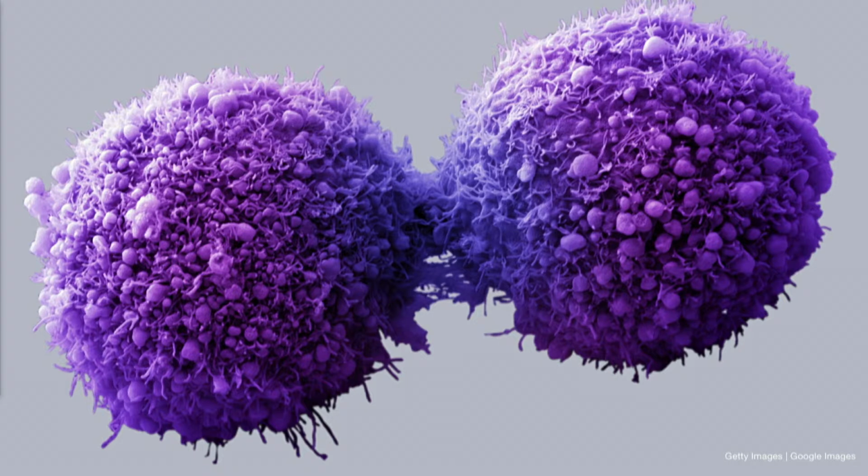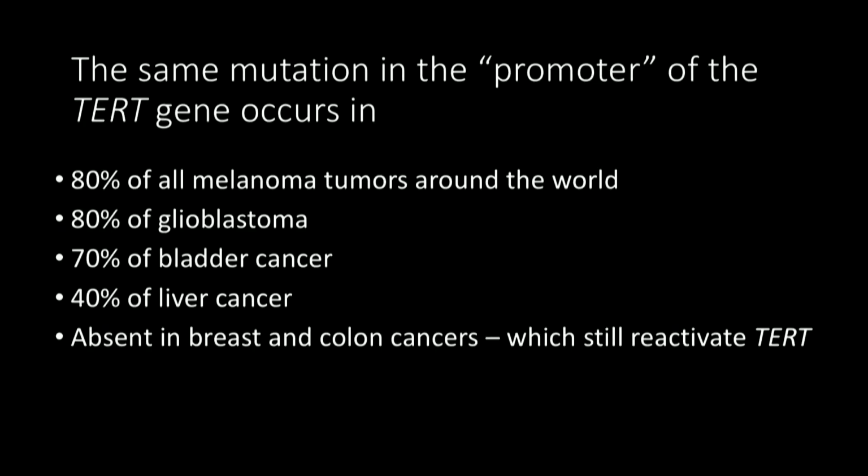Now, let's get back to cancer cells for a minute. How then do they reactivate this telomerase protein? And this was figured out by my friend Levi Garraway at Harvard, who discovered that in many, many different cancers, just a little bit ahead of the gene, in the gene regulatory region, the cancer cells had lucked into making a mutation which then activated the synthesis of the messenger RNA for that gene. And this is a remarkable mutation, the third most frequent in all of cancer. In fact, 80% of all the melanoma tumors from diverse places around the world have independently acquired this same mutation. 80% of this deadly brain cancer, glioblastoma, 70% of bladder cancer, etc.